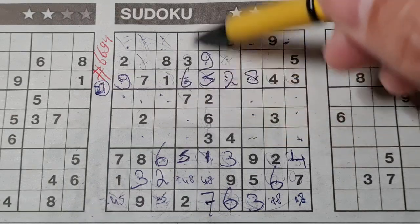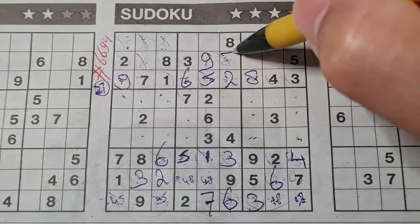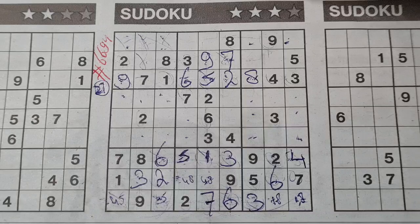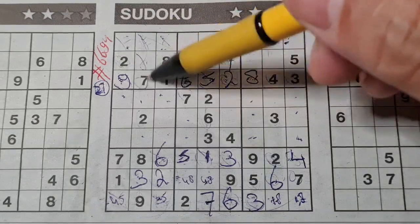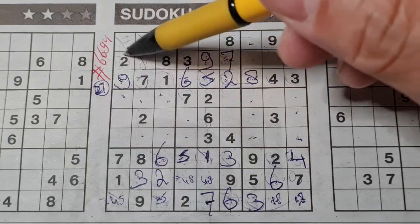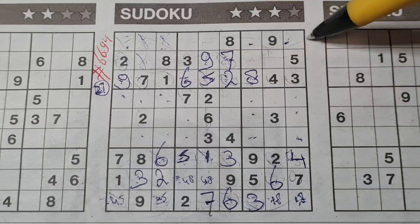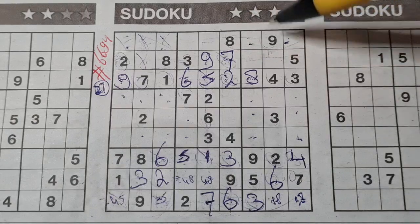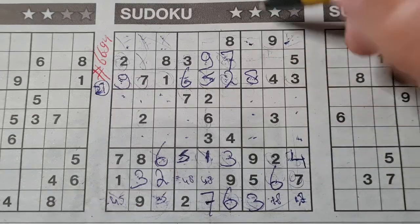We have a 7 in the middle column, so the column next, the only place left for the 7 should be there. We have a pair, 2 and a 7 in the third row, 2 and a 7 in the second row, so the first row, the only two places left for the 2 and 7 go in those two boxes as a pair. 2 and a 7. We have a 7 in the last column, no 7 there.